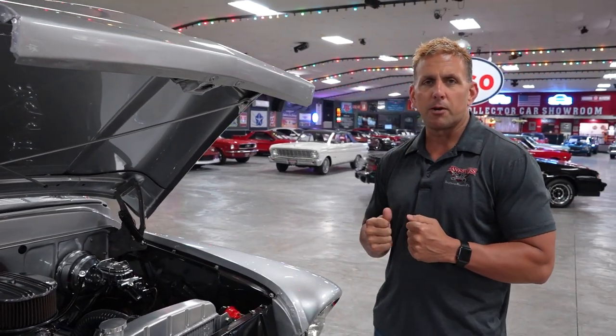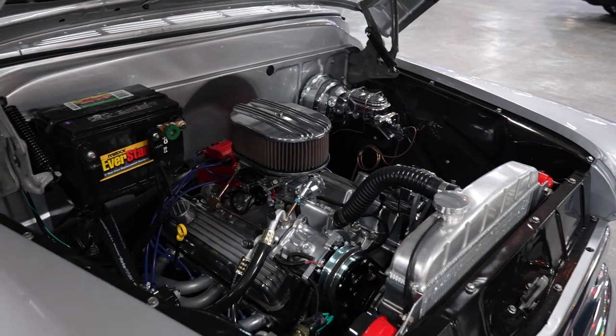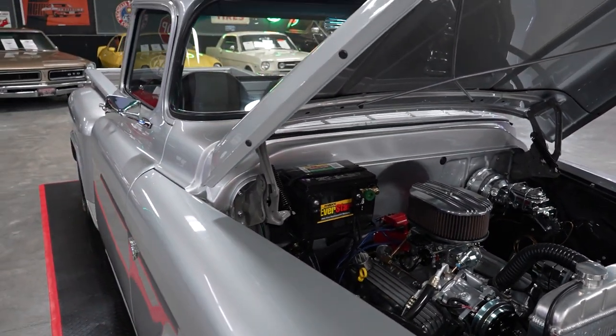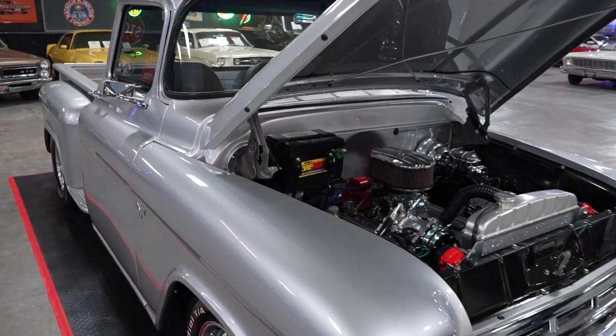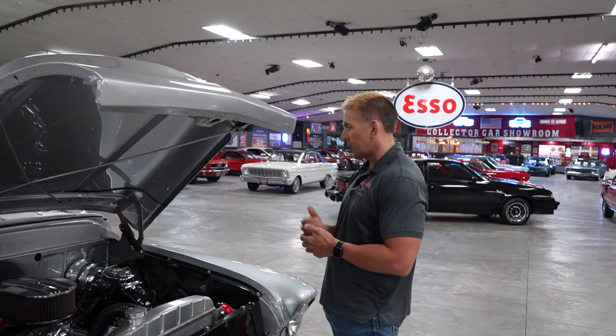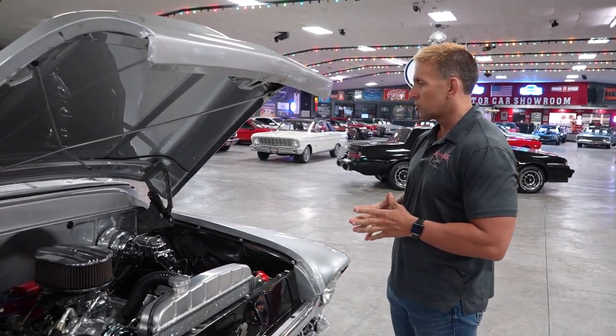Awesome piece of inventory to present to you today. 1957 Chevrolet pickup truck. In our business, we get the luxury and the convenience of being able to take vehicles in on trade. This is one we've owned before, a couple years ago. I know the gentleman that did the restoration on the truck. The restoration is 2 years old. So let's take a look.